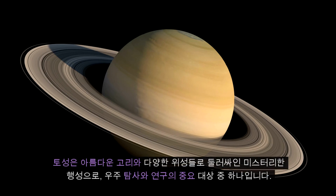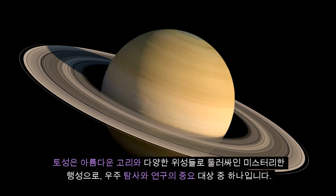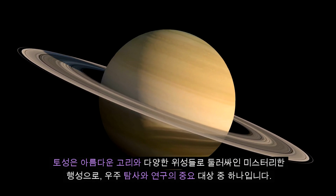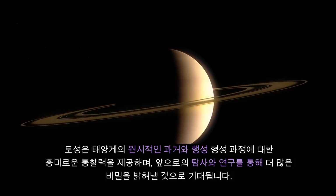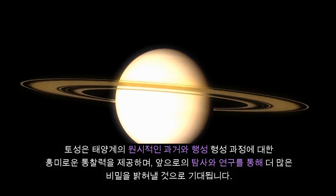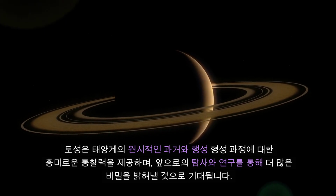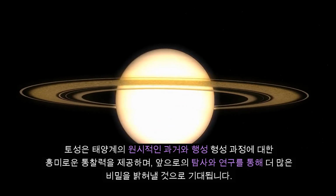surface. Saturn is a mysterious planet surrounded by beautiful rings and diverse moons, making it a significant target for space exploration and research. Saturn offers fascinating insights into the primordial past of the solar system and the processes of planetary formation. It is expected that future exploration and research will unveil even more of its secrets.